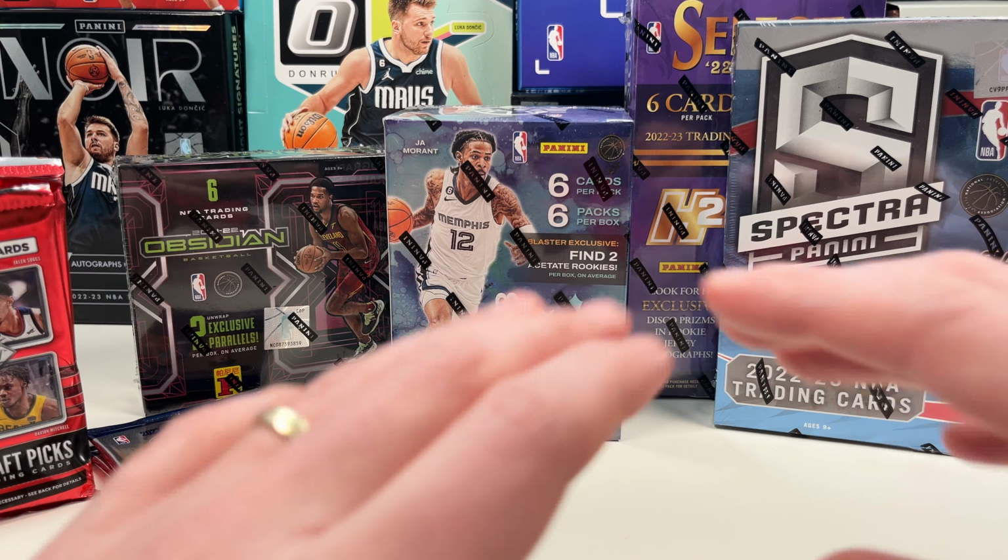Then we're gonna pick it up to Select H2. This is an amazing product. I actually got my best pull from this year from this product, so we're going to show that when we get there. And then we're going to finish off with a big boy, Spectra Panini, four cards per pack, four packs. I think you can get like four autographs. Yeah, you got four autographs in that. So big opening. Gonna have a lot of fun here, closing off the year strong.